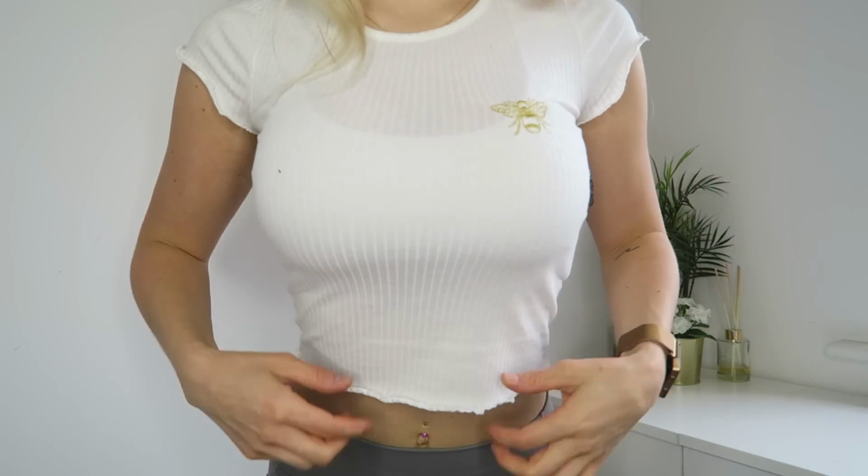So I just thought this was really sweet. I just think the embroidery makes it look a little bit more expensive versus a stick-on graphic. Now, the only thing I would say is it's a tiny bit thin and sheer, so you can see through it, but apart from that, it's a really cute little crop top. And this little top was £6.